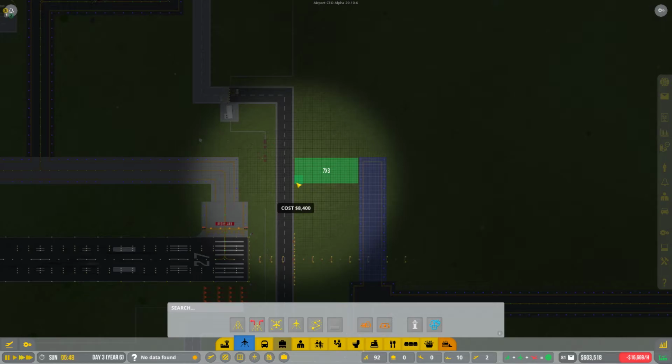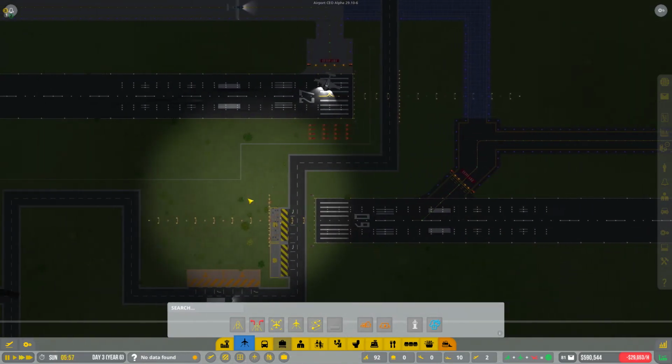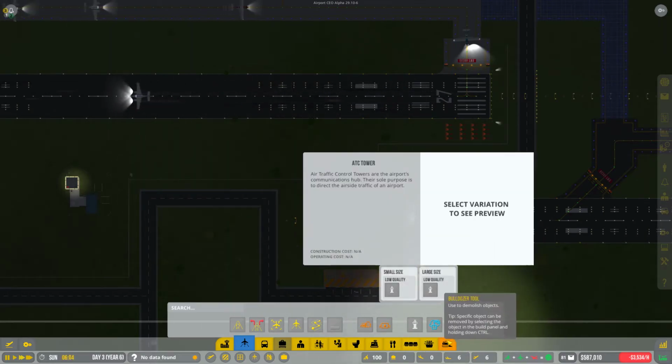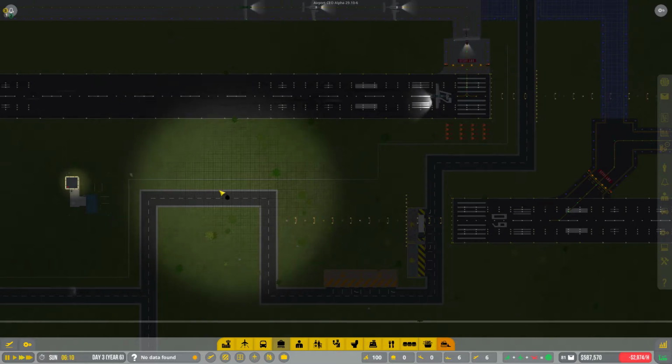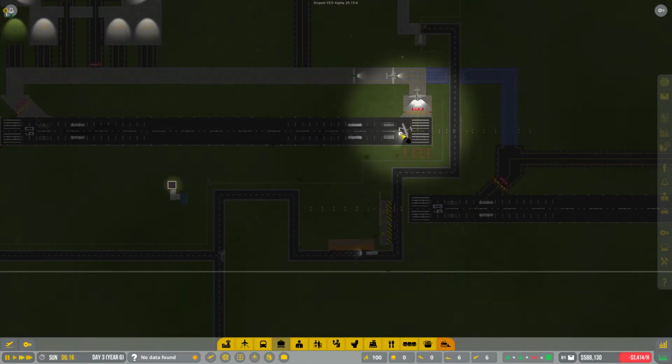Yeah, okay, so we need to do that, and we will need to do this. Yep, and then I'll need to do service road and stuff. We might have to just abolish some of these. Yeah, service road to get into the airport is going to be interesting.